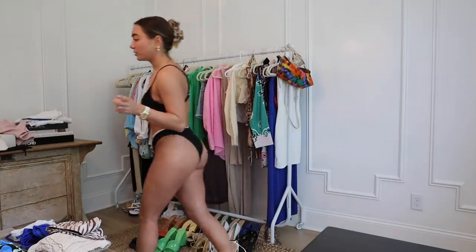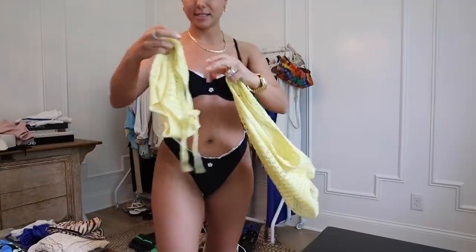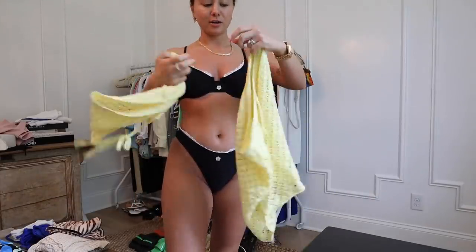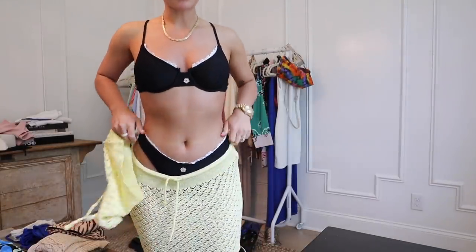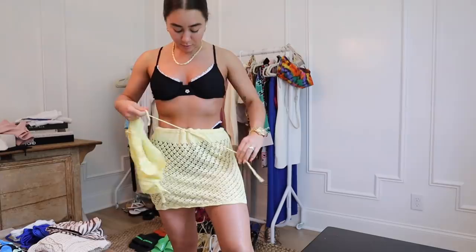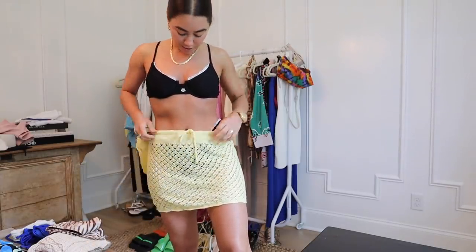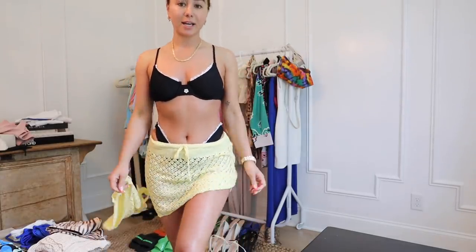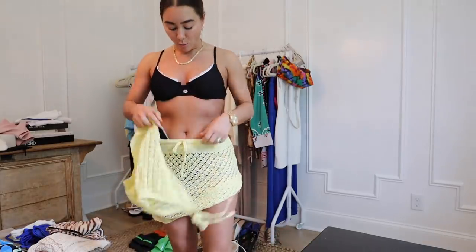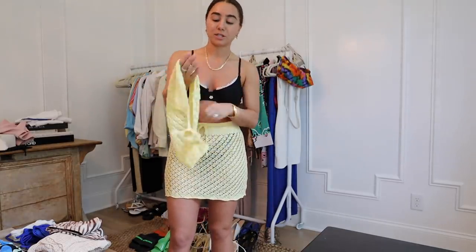And you know what would be so cute over this? I got this little crochet two-piece set. It's a halter and a skirt, which is so in right now. I feel like this would look really cute over black. Swim skirts are really popular, just wearing a little terry cloth or crochet skirt over your swimsuit. You could pull up the bottoms and let it hang low on your hips, or you could pull it up, wear it high-waisted, and also wear the matching halter.